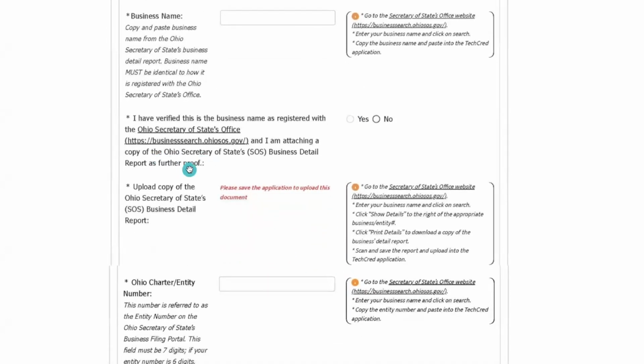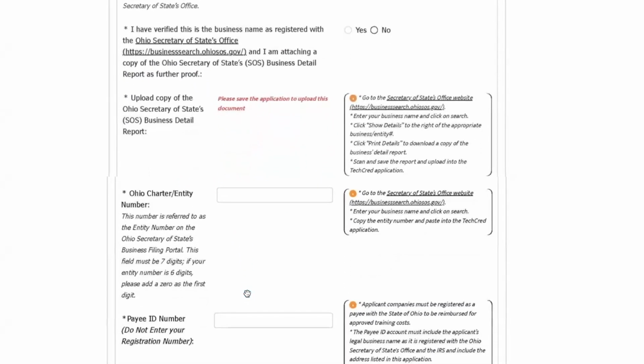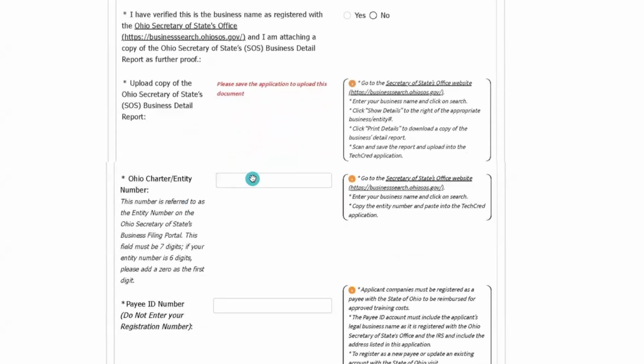This next section is where you have to upload a copy of the Ohio Secretary of State's business detail report. When you first go into the application, it's going to give you this red message: save the application, and then upload the document. So we'll come right back to that after going through the rest of the first section. Ohio charter number. Again, all these little blips off to the side will give you great hints on where to find this if you don't already know it off the top of your head.